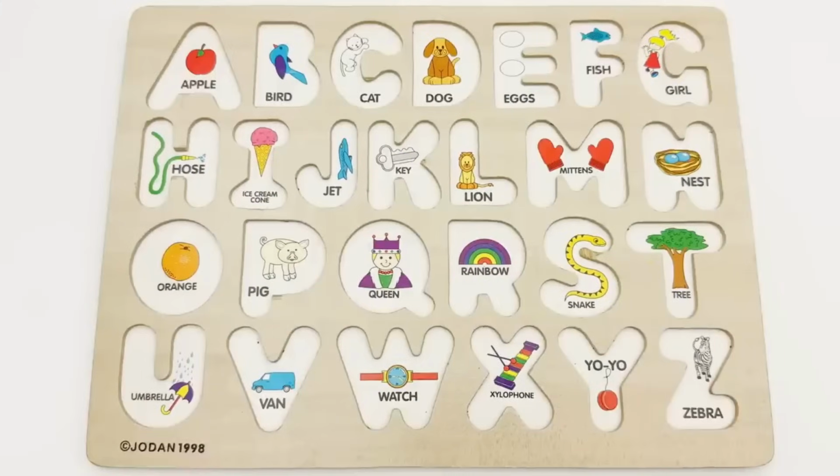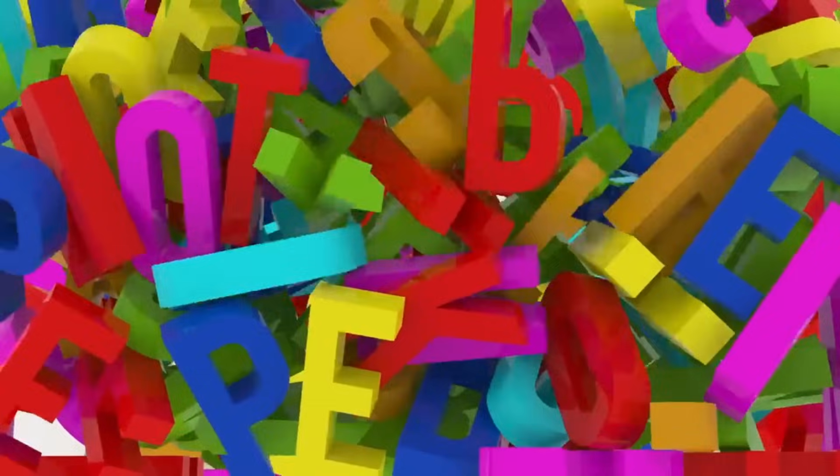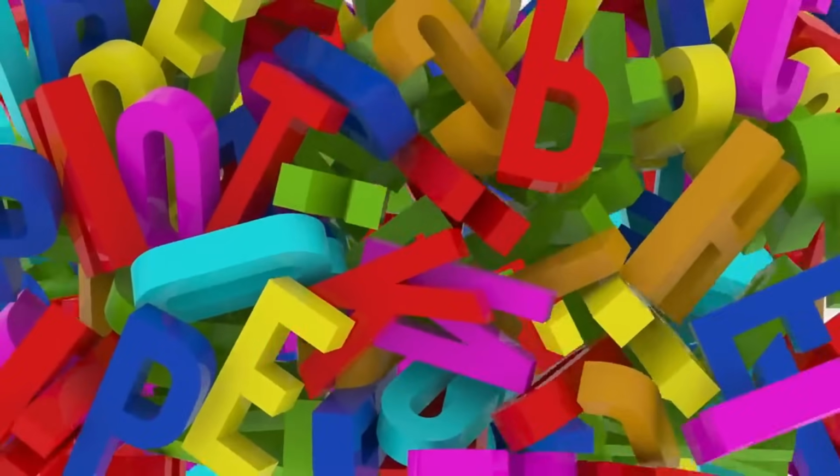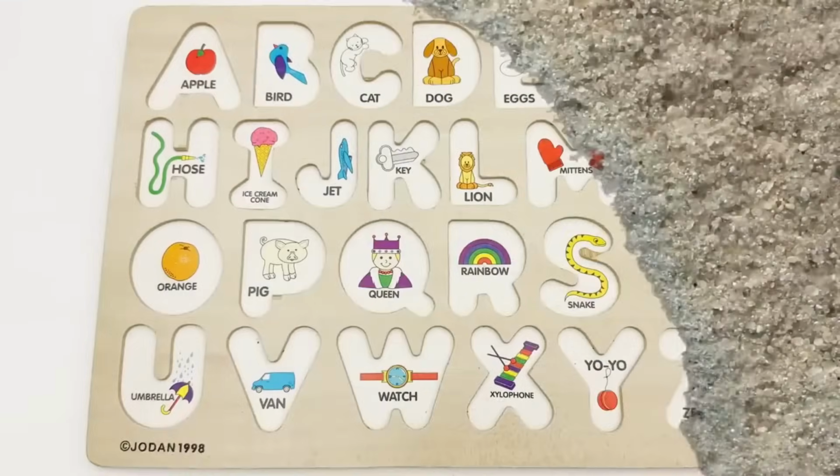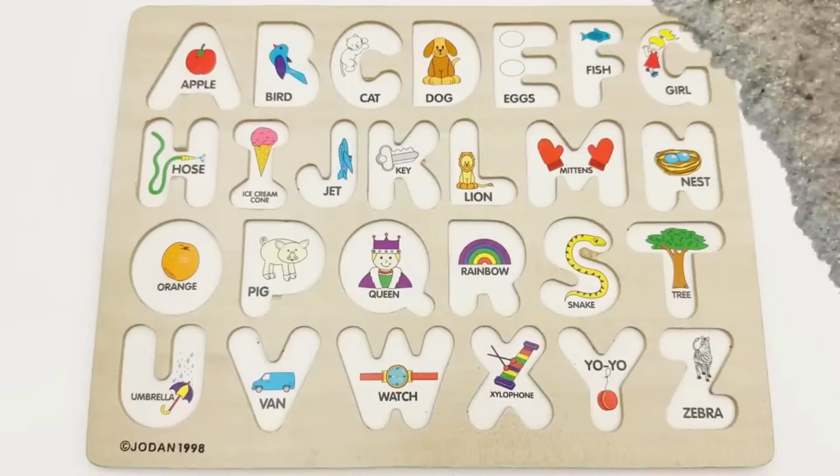Hello, young learners. Are you ready for some letter fun? Today, we will be practicing our ABCs. Hidden in the sand are all the letters for this puzzle board. Can you help me find them all? Yeah! Great! Let's get started.